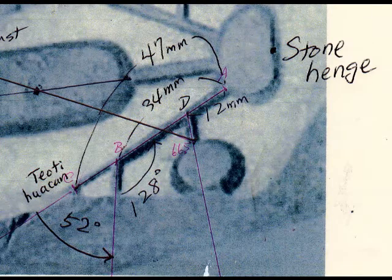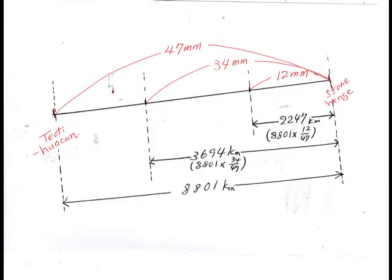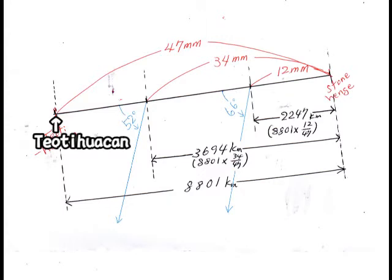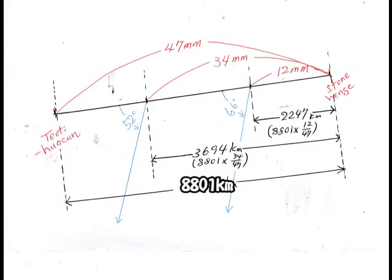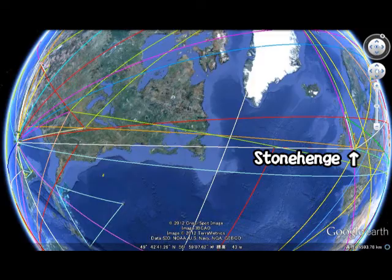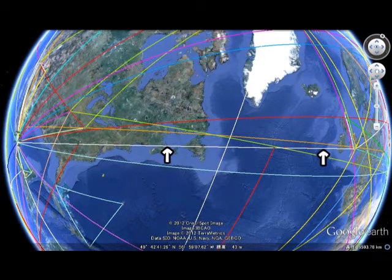Okay, have a look at this, 12 millimeters and so on, and this is Stonehenge on the right side, and this is Stonehenge and Teotihuacan. The distance between them is 8,800 kilometers. And I measured the angle, 66 degrees. Watch this line, right? This white line is between Teotihuacan and Stonehenge, 8,200 kilometers and 66 degrees.